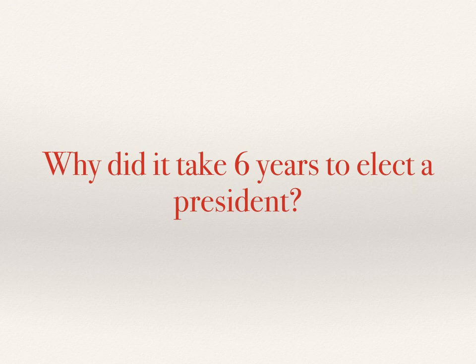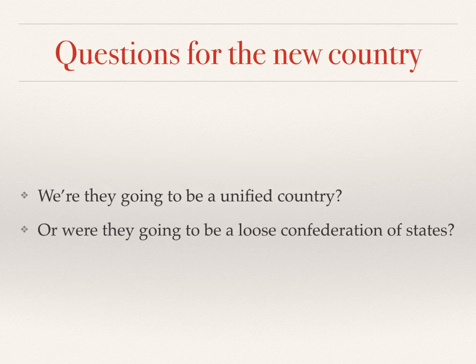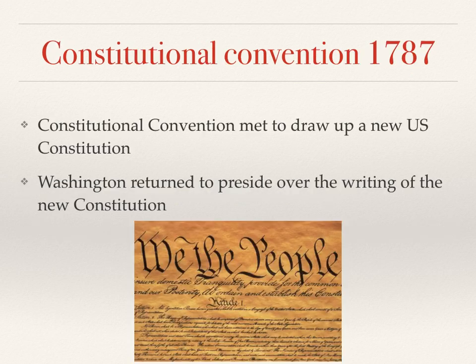So the big question here is, why did it take 7 years between the signing of the Treaty of Paris in 1783, which made them independent, to electing their first leader in 1789? Well, they were trying to decide if they should be a unified country or a loose group of confederated states that had their own independence, but were part of a kind of confederation or alliance. Finally, in 1787, they sent representatives from all 13 colonies to the Constitutional Convention, where they drew up a new US Constitution.